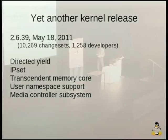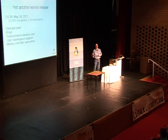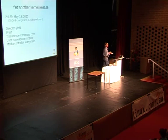Transcendent memory is an interesting mechanism by which you take some of the system's memory and take it out of the kernel's direct view and use it, say, for caching compressed copies of pages or various other sorts of tricks that you can apply. If you search it out, you can find a lot of stuff on the net that's been written about it. Can't really talk about it here, but that went in 2.6.39, at least the core of it. The users of it generally did not.